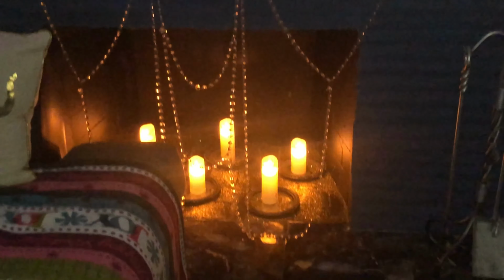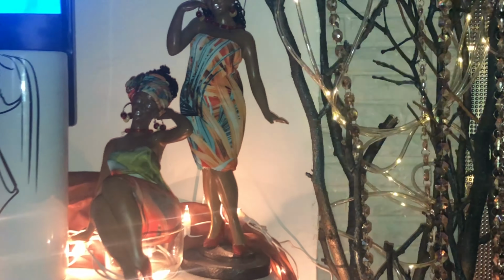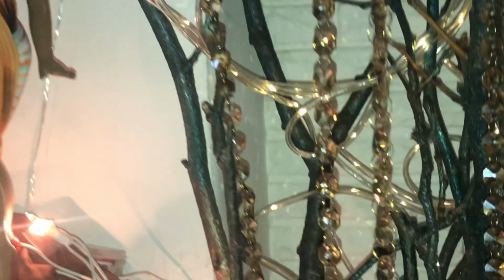So you guys, here's a look at my home for Christmas. Here's the fireplace with the beautiful candles all lit. I love it. Here's those pretty beautiful tree branches with the lights on them. I just really love this. I probably will have this forever, you guys. I put some lights on the fireplace, as you can see. Everything just came together, and it's just giving me that all around Christmas feeling. Like, I just feel like Christmas is in the air now.